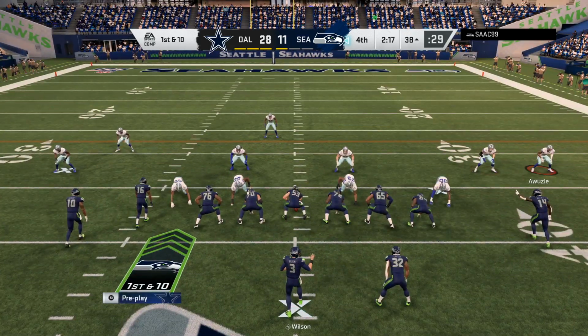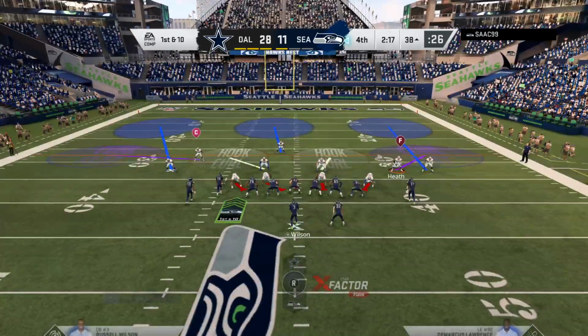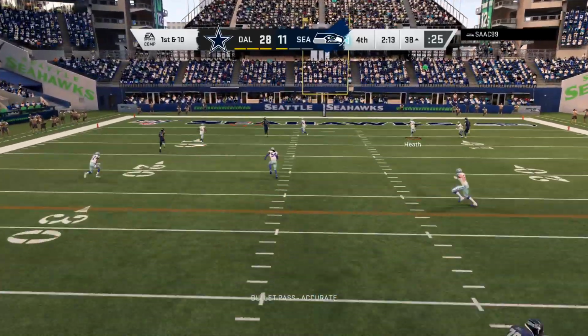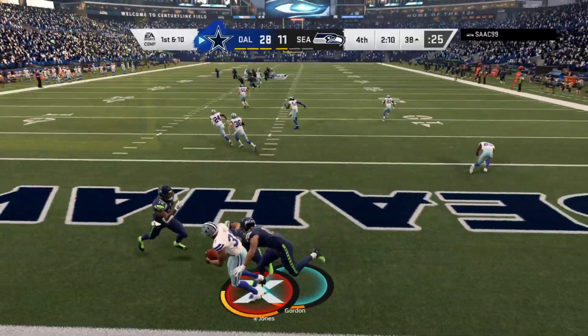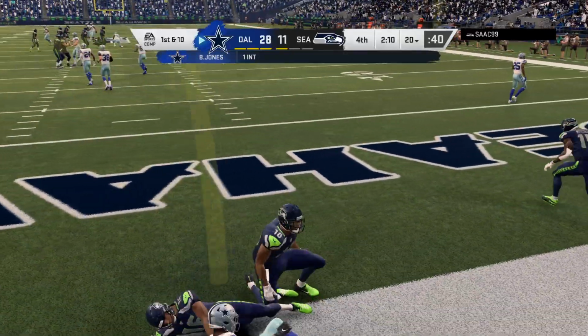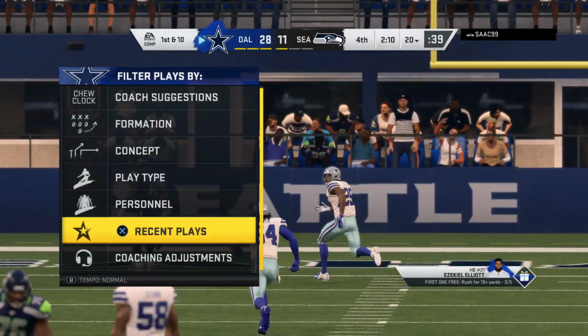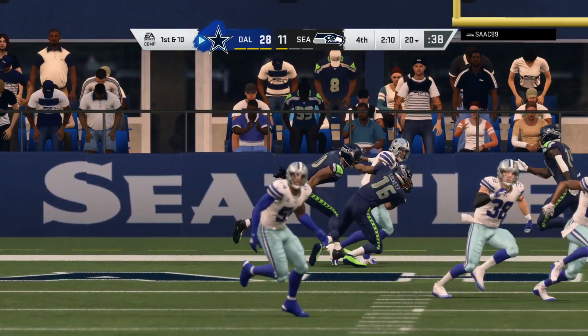Now Wilson on first down. There goes a deep ball, end zone. And it'll be intercepted. Picked off, Byron Jones. And a big turnover there as his guys will get the football back. Well, this defensive pressure has been constant all game.